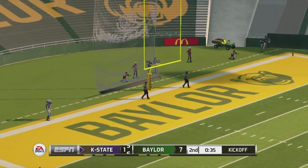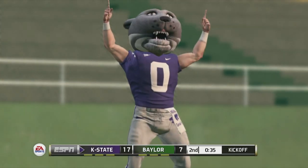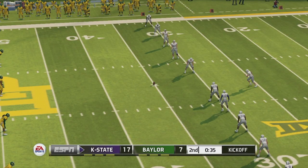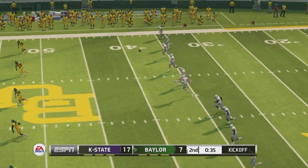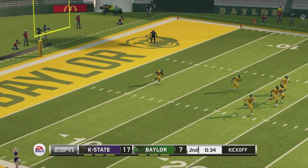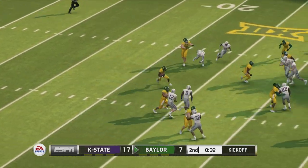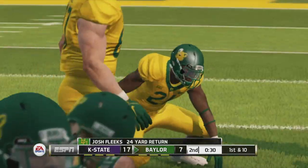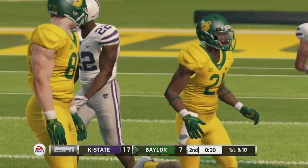He gets it up, and it is good. That's the way to finish. In your face. Looks like they're ready for the kick. Number 21, back to return. He'll take it from the two. He gets out to about the 25-yard line. Kickoff returns 23 yards.